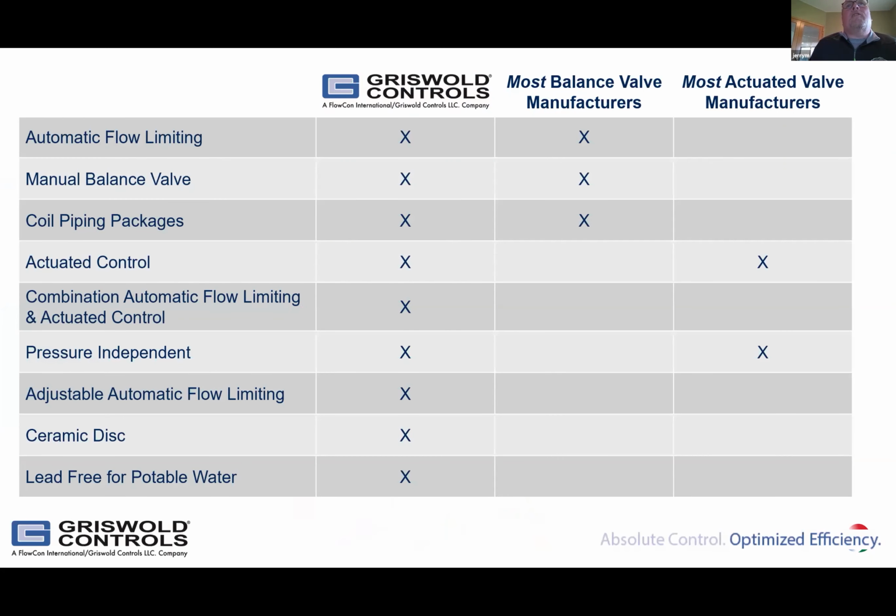Last slide here. I just want to make sure everyone realizes that Griswold truly is a one-stop shop. We can do everything from just basic balancing valve coil packages. We've been manufacturing temperature control valves for many, many years, pressure independent control valves. We've got BTU meters. We have lead-free valves for domestic water, potable water. So I really, again, appreciate your time. And I thank you. And we look forward to working with you.